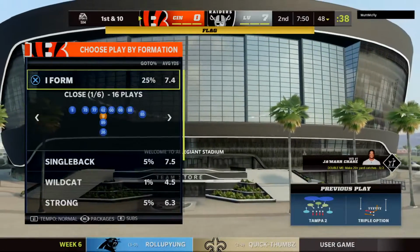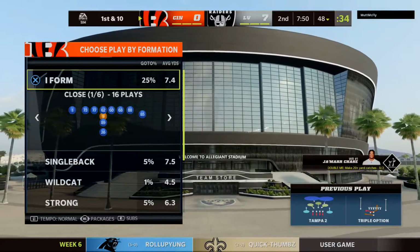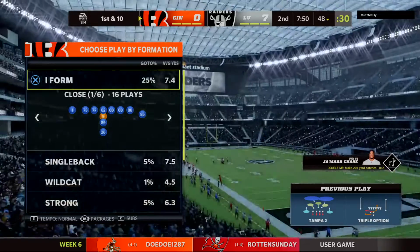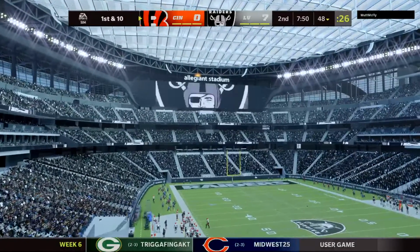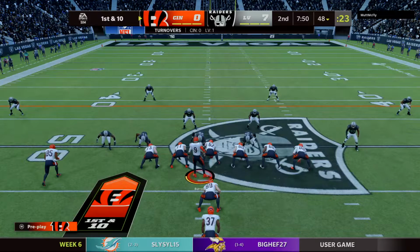The hand got inside the face mask that time. Looked like a pretty easy call. And it was, and we saw this in their loss last week. Penalties at inopportune times that led to their demise. So now factoring in the face mask, here's 1st and 10.